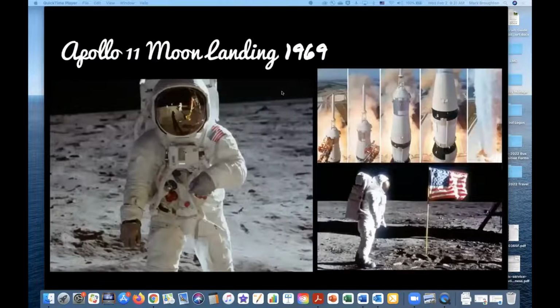So here are some pictures of the Apollo 11 moon landing in 1969. This is the first time people made it to the moon. And there's famous astronaut Neil Armstrong, and he was the first man to walk on the moon. Over time since then, there have been 24 people that have visited the moon and 12 people that were lucky enough to walk on the moon.